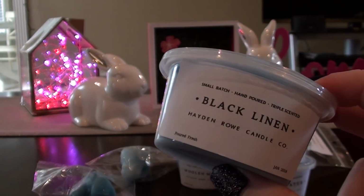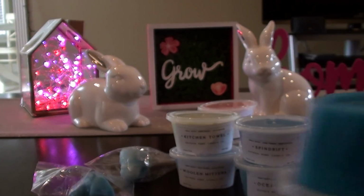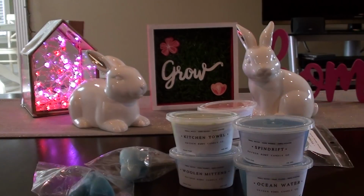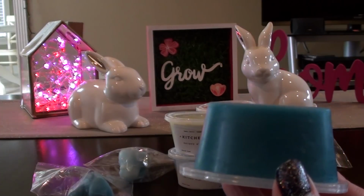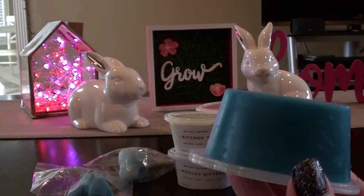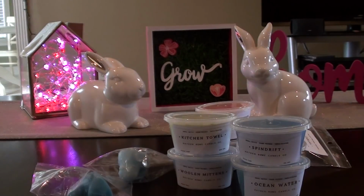So I asked her if it was a possibility that this was mislabeled, and she did tell me the color that beach linen should be. And so I think this is beach linen. I think it just got mislabeled. I think she said black linen was more of a gray color and beach linen was blue. So I actually did get the correct one. So Christina, if you're watching, thank you. She refunded me right away, and I was like, no, it's fine because I like the scent of black linen if that's what it is, but it is actually beach linen, I think. So yeah, that does actually smell really good. Kind of got a little bit of that suntan lotion note going on.